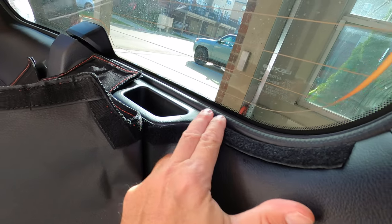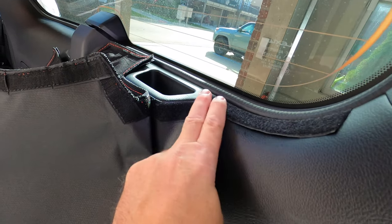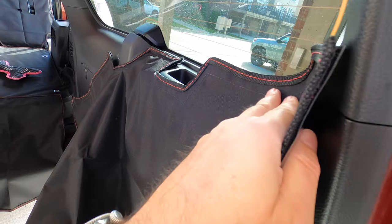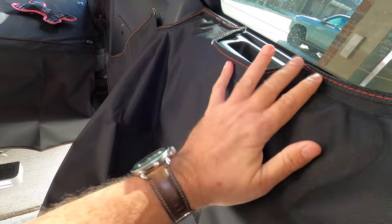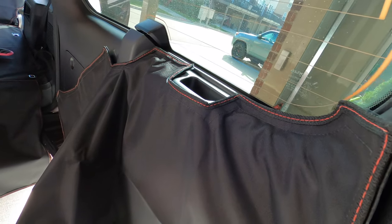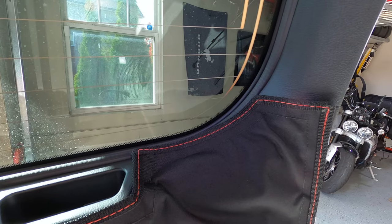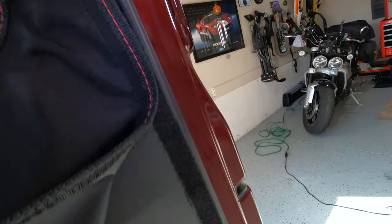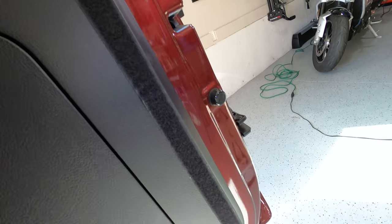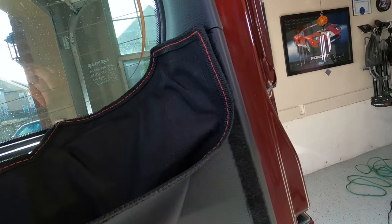Okay, just showing you guys how this looks once they're applied and go like that. Right, there you go. This is coming together right here, and you can see just went straight down here like that. Really nice.